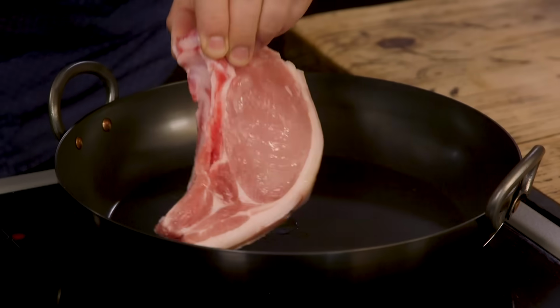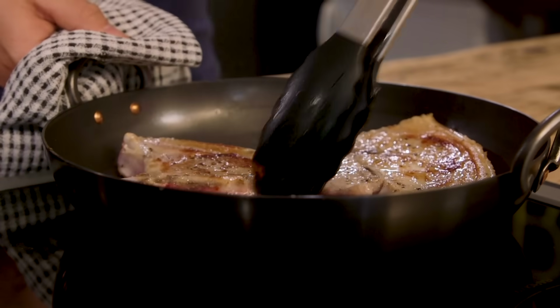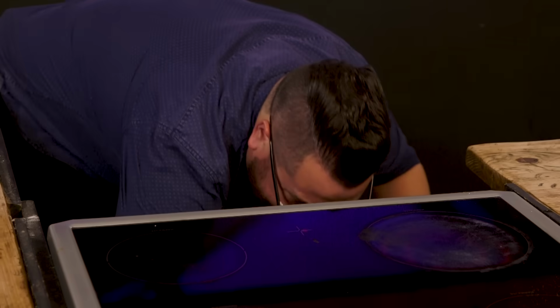All right, I've heated it up. It's got to smoking, so I've turned it down to 3, a medium heat. So make sure your pan is searingly hot. Couple of minutes on one side, give it a flip, another minute or so before you add in butter and aromats. Baste, and into the oven to finish.